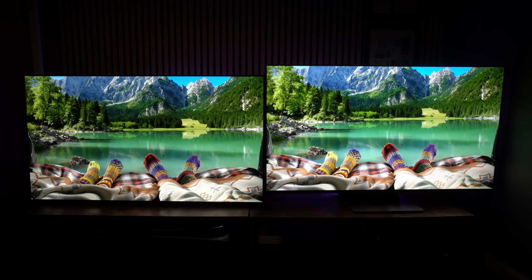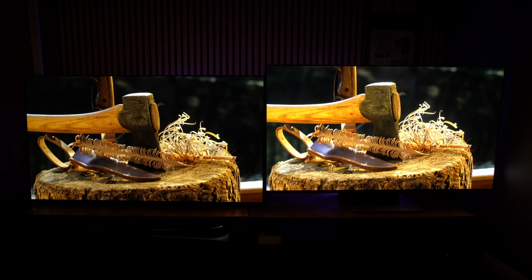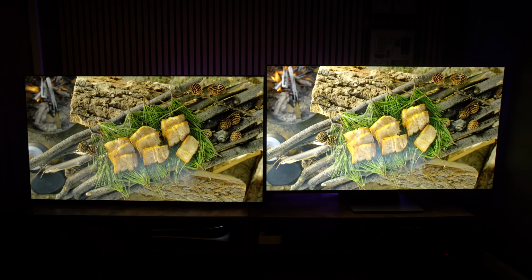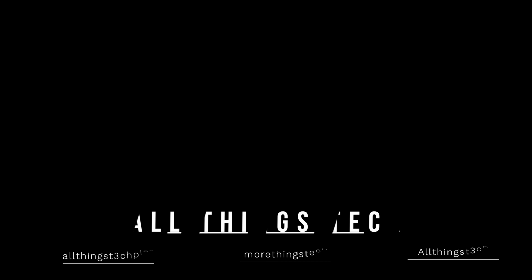So for me, gamers, S95B. Dolby Vision content, Netflix, that type of thing, it's the Sony. But if you're just looking for an exceptional TV and cash is important to you, then get the Samsung.